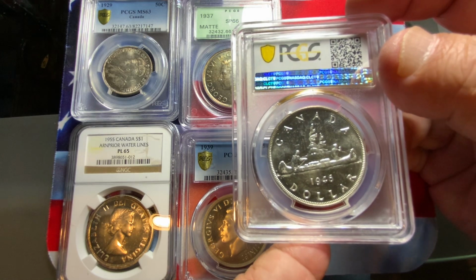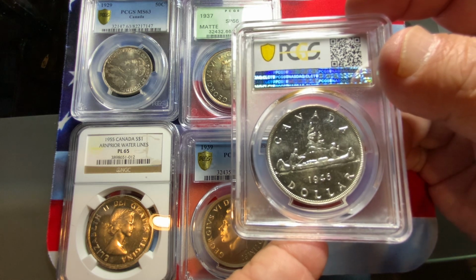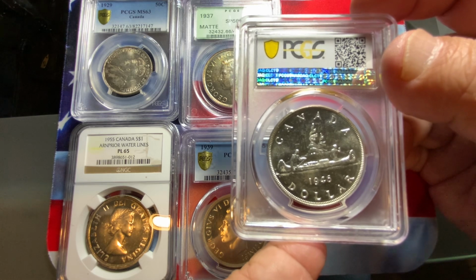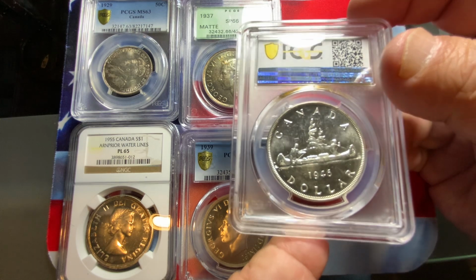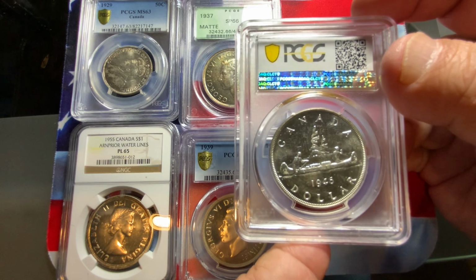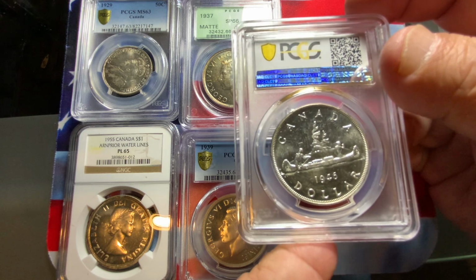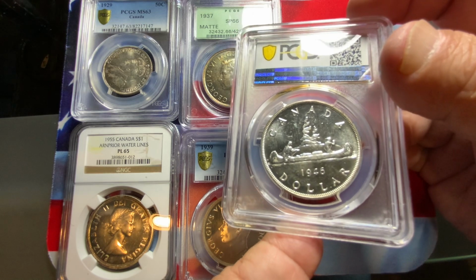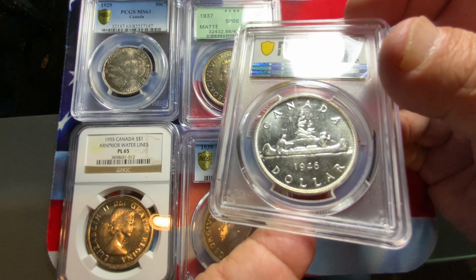They started basically in 1935 and continued on till present in different varieties of metal. Basically, this is all 800 fine silver, and as you get closer to present day, some will be copper nickel, unless they are commemorative, then they'll be 925 fine. So this is 800 fine silver. This one's very nice, with minimum bag marks.